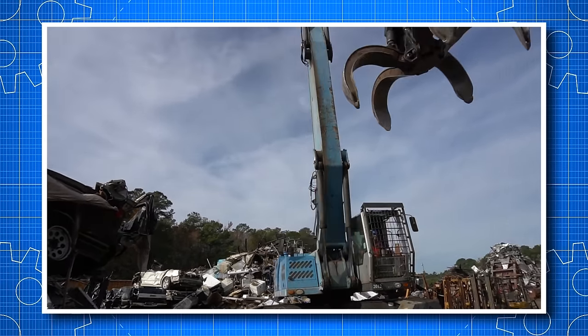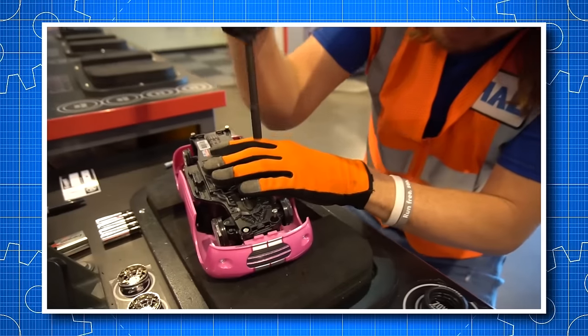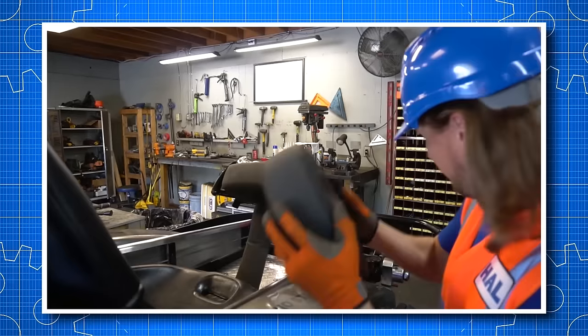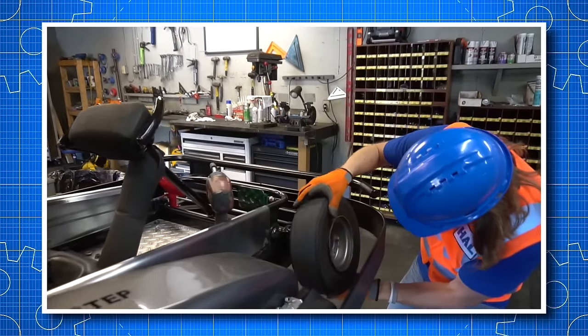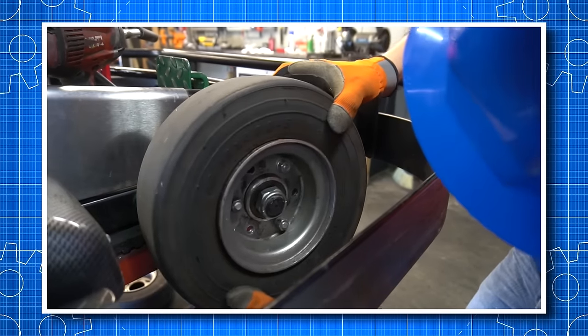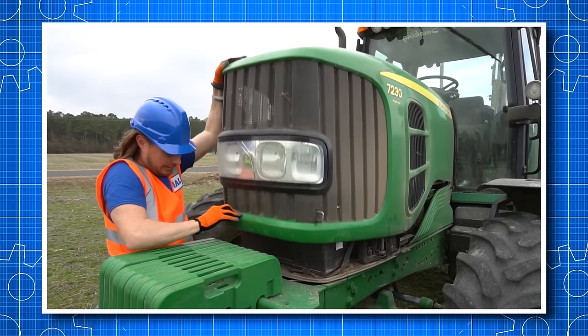Handyman Hal, I got a job for you, can you help me? We're gonna need all of your handy tools. Bring all those handy tools. Handyman Hal, I got a job for you, you're gonna fix it, cause that's what you do.